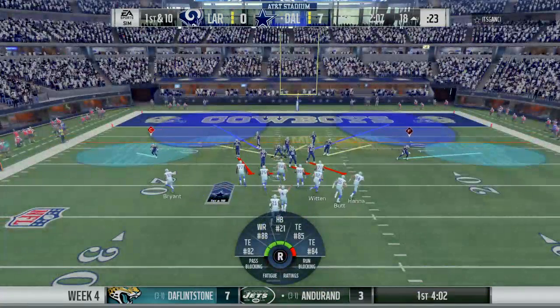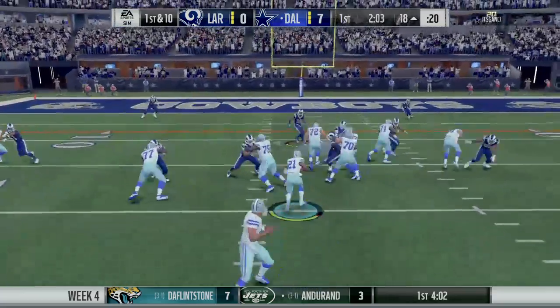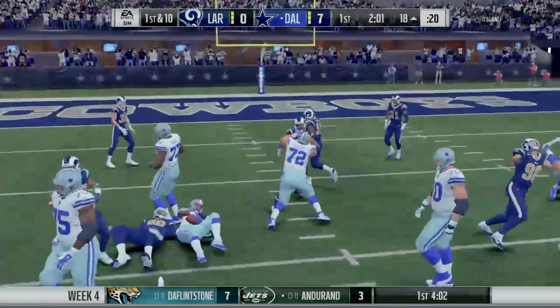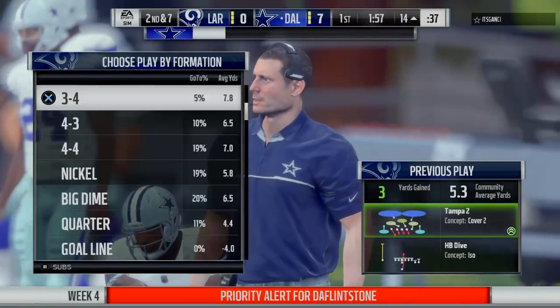We always talk about the best performers doing their job when the lights come on. I think he likes natural light best. They keep on the ground with Elliott, and he'll get about 3 as he's taken down at the 14-yard line.